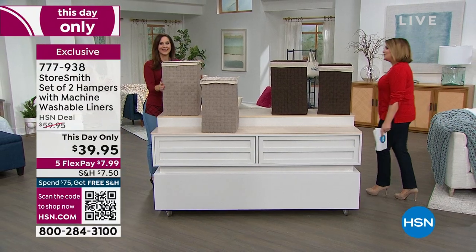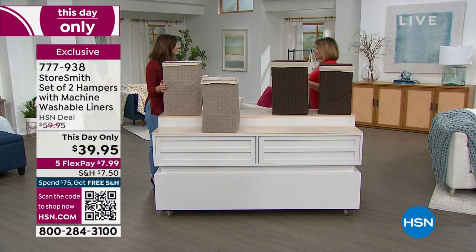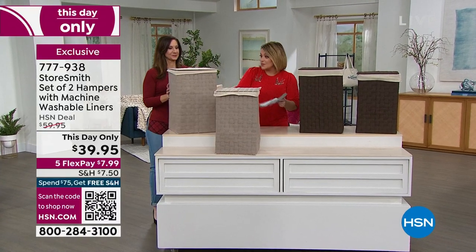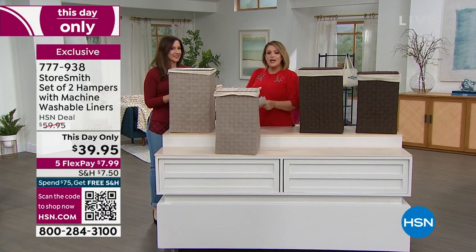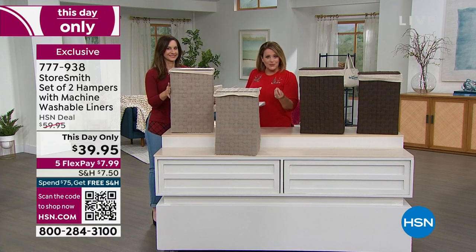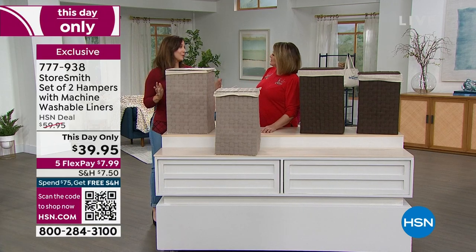Rebecca, what a beautiful set. First of all, they're matching. Secondly, it allows you to sort. Maybe you want to do colors in one, your whites or lighter colors in another. There are so many reasons to pick these up. And storage can be beautiful and aesthetically pleasing as well.